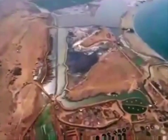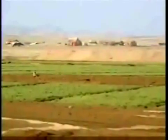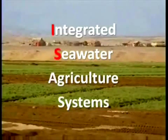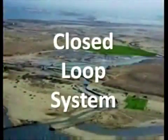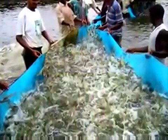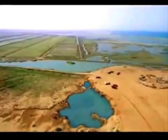For the past 40 years, technologies to grow food and produce biofuel on untreated seawater have been developed, demonstrated, and refined into what is known today as Integrated Seawater Agriculture Systems, or ISIS. An ISIS is a fully integrated, closed-loop system that combines seawater and desert land to produce significant quantities of both biofuels and seafood aquaculture. It is the integrated nature of the system that makes it both profitable and environmentally meaningful.